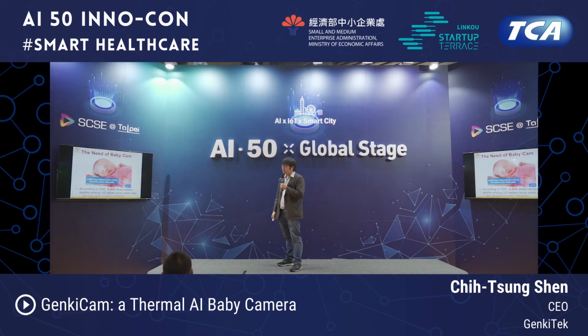Okay. First, we talk about the need for the baby camera. According to the CDC in the United States, 3,500 babies die while they sleep. So we want to design an AI baby camera to detect dangerous events for the baby.